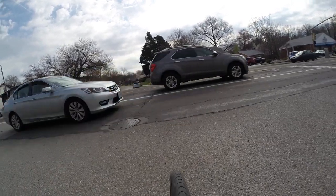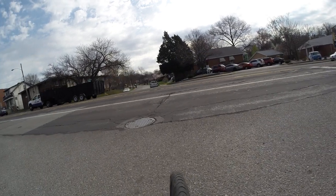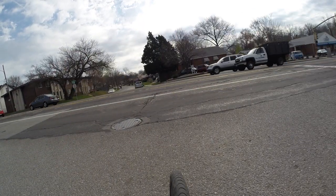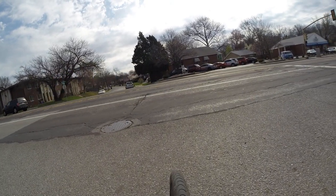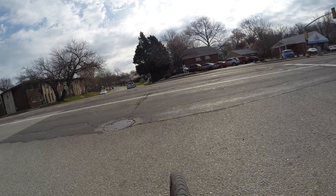So, actually got a pretty wide shoulder if you wanted to use the shoulder as a bike lane. So I probably could just put down a paint strip and call it a bike lane. That's what a lot of cities do. All ready to go here.